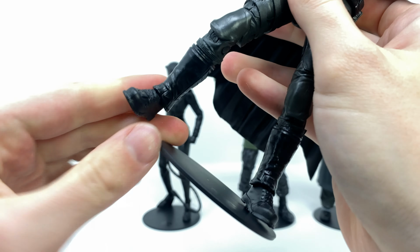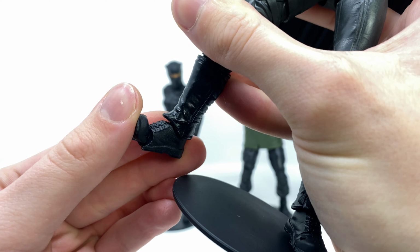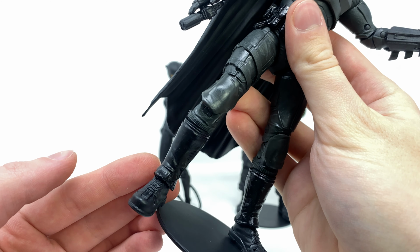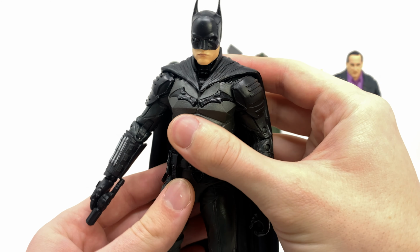And then of course finally we do get a pivot here at the foot, which can go forwards and backwards, rock side to side, and we do of course get a toe bend. And one thing that I think is a marked improvement in comparison to some of the earlier DC Multiverse figures is that they've been able to conceal the ankle joint really nicely. So you can see how this portion of the leg almost hides that ball joint, which I think is a really nice touch. So overall, definitely a fantastic figure, in my opinion the highlight out of this entire first wave.